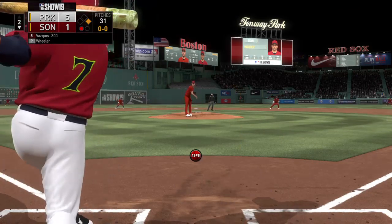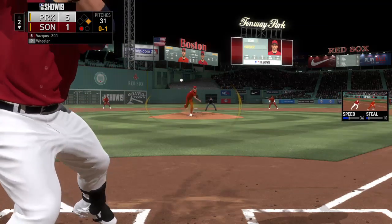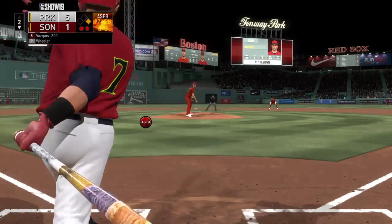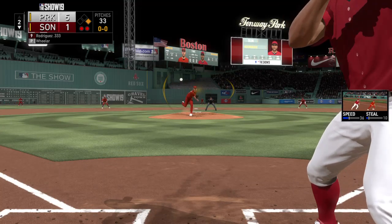First pitch of the at-bat. Sends that one out of play for strike one. 0-1. Here's the pitch. And he fouls this one off. Here comes Wheeler's 0-2. Swing and a miss on the fastball that time. Out number 2. Now at the plate, Eduardo Rodriguez.